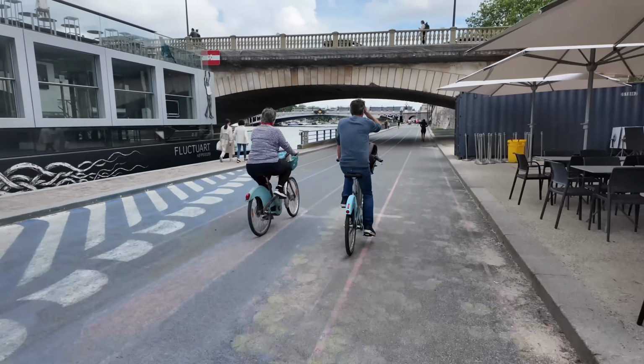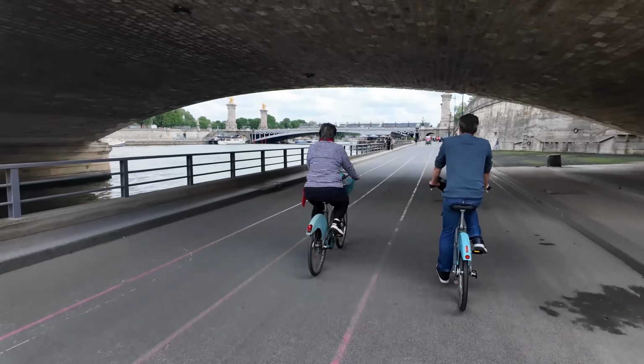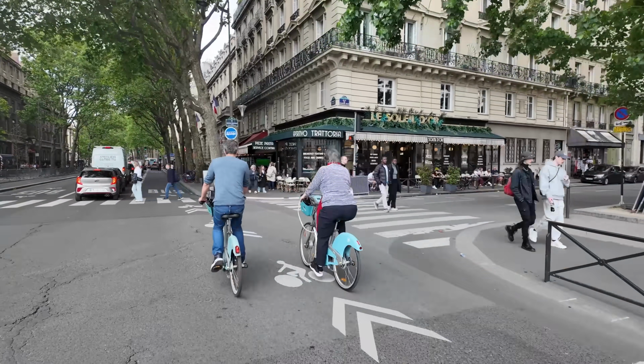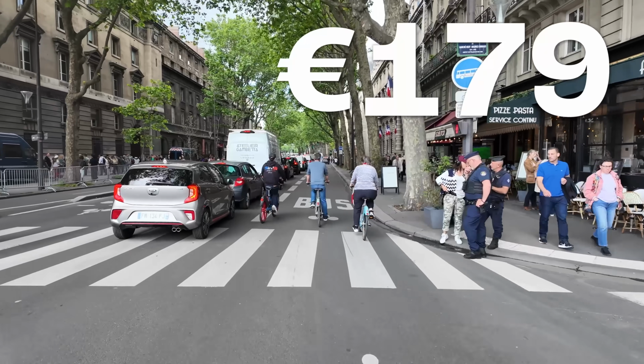This tour is like spending a day in the life of a local, and it's a great way to get the lay of the land when you arrive. The cultural bike and food tasting tour costs 179 euro per person and will take about 3 to 4 hours. Now here is what it's like to be on the bike tour with a guide in Paris.